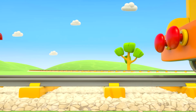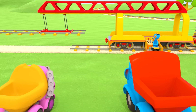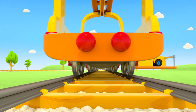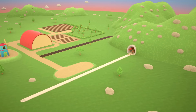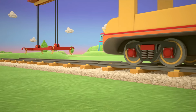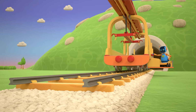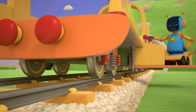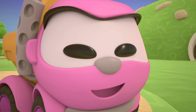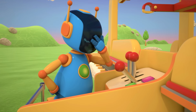The track renewal train is working so quickly. Now this is quick. Wow! The train is already coming out of the tunnel. The railroad is getting longer and longer. All done before evening. Thanks, robots. The purple and red robots are very pleased. But the blue robot looks tired.